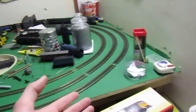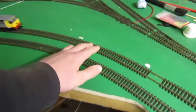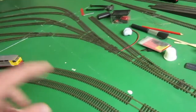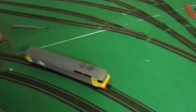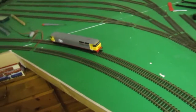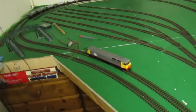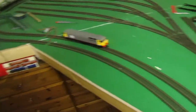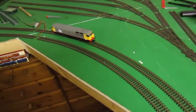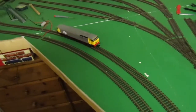So, as I say, people who have watched my YouTube channel for longer will already notice this new piece of layout which has appeared. Now basically, as you can probably see from the line here, where it connects to the original board, in here I used to have a really short extra bit to make the corner curve round. Now the problem was with this, it was really tight, and my 423 Network South East unit completely hated it. Was just a pain and never wanted to go around it. It kept jumping itself off on its front bogies, so that meant I couldn't run it.